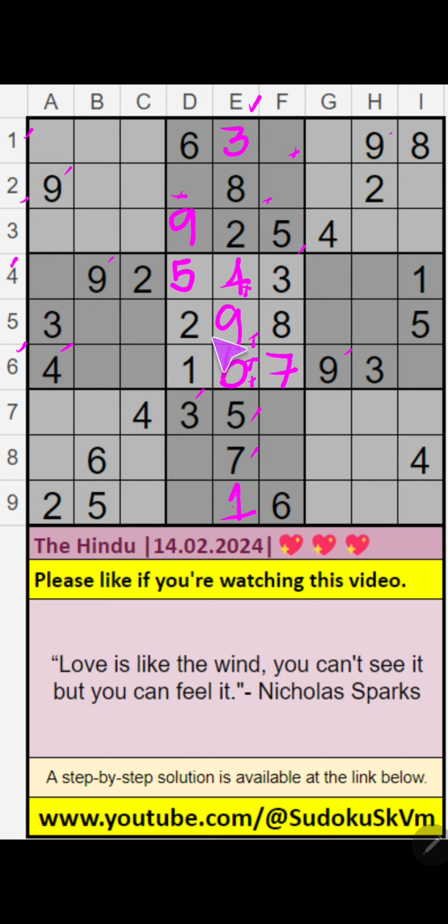Column D, we have 2 and 9. So 2 and 9 can't come in these cells. It will come in one of these cells. We will confirm later. Then column F, 2 numbers are remaining: 1 and 4. It will come in one of these cells. We will confirm later. Then in the second grid, only one number is remaining: 7. 7 is confirmed here.